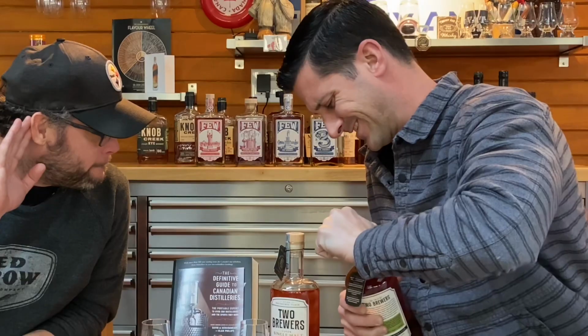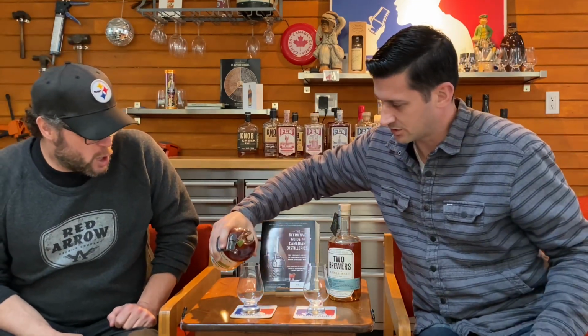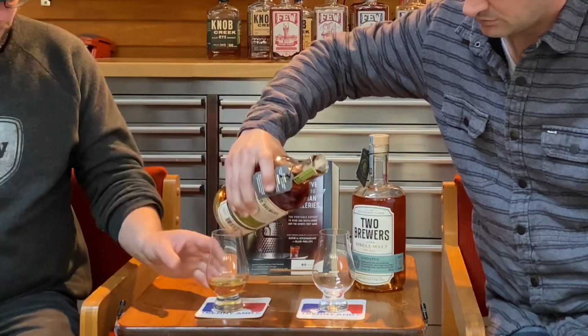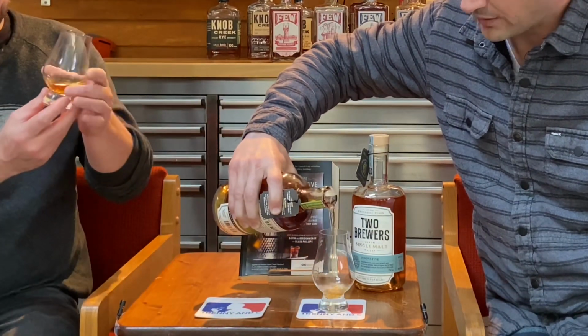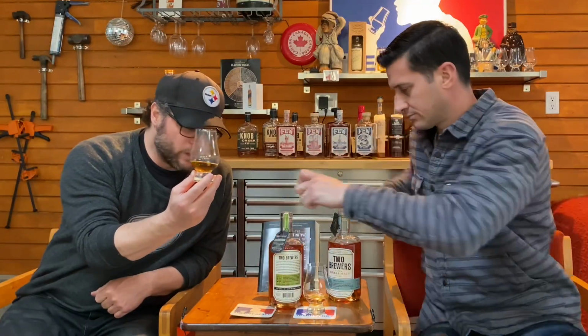Here we go. Cork pop. There we go. Little chair bump as well. Oh, I can already smell it. So lightly peated, maybe. Just enough to wet your whistle. But again, natural color. Really nice color there.